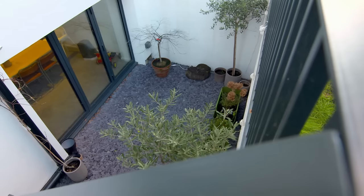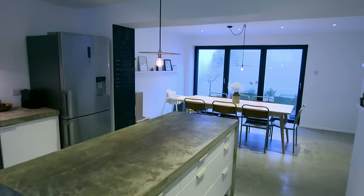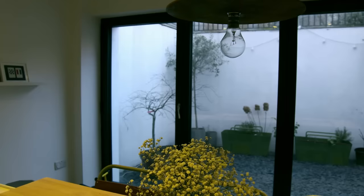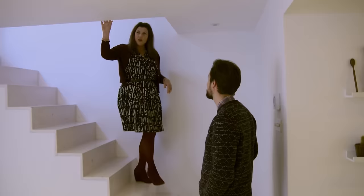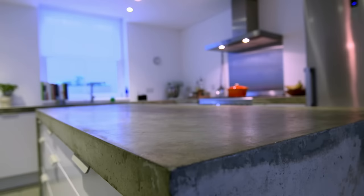But the biggest change is in the basement. Once an uninhabitable, damp disaster zone, Nadine and Toby have skillfully created a cool and stylish kitchen, which looks out to a lovely courtyard. Oh, my kitty aunt, look at that. Love the floor. The floors are a striking polished concrete, as are the kitchen surfaces, all done by Toby. He even made the lights for around 12 quid each.